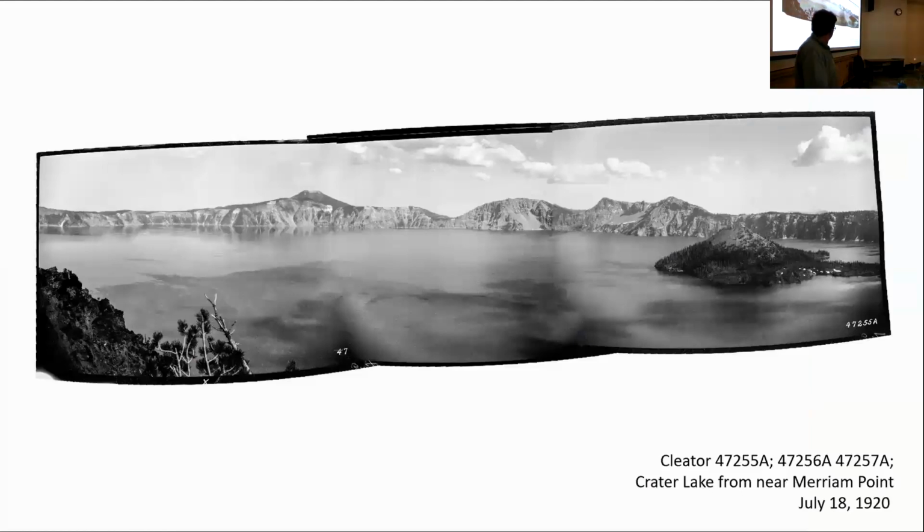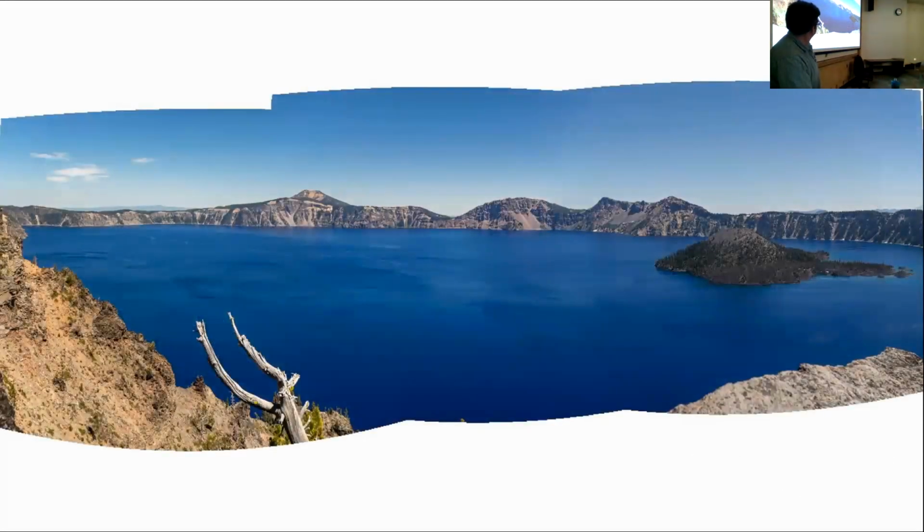Here's another 3-photo panorama of Crater Lake. This one was taken on July 18th, and my match was on July 17th. And there's a pretty entertaining story about why I didn't make the match on the 18th, and we can talk about that over beer.